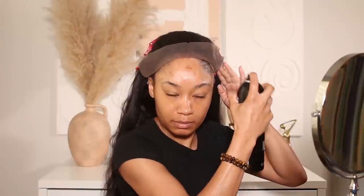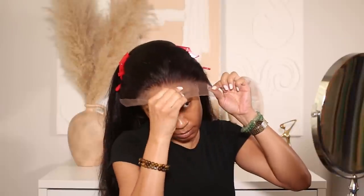As always, I'm using my favorite lace adhesive from Ebon. This is their Extreme Hold Lace Adhesive, and it comes in the black can. I love this stuff. It's water soluble, so it's perfect for me. You guys already know I like to take my wigs off at night. I do not try to wear my wigs for more than a day. I definitely prefer to take them off at night and let my hair breathe. So I love using lace adhesives that are water soluble that just come off super easily with water.